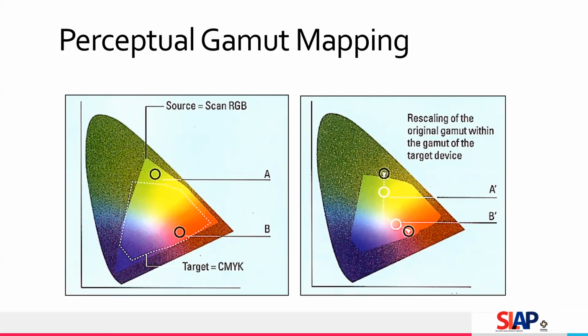So what is this perceptual gamut mapping? You will see this in and out when you use applications like Illustrator, CorelDRAW, Adobe, whatever platforms are accepted as standard in this market. You will see this word perceptual, then you will see relative, absolute, and saturation. So you should know how to use it and what you are getting out of it, right? Our recommendation on printing is always, always relative.